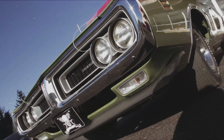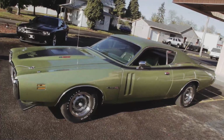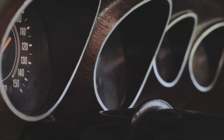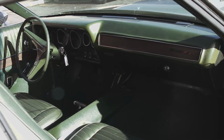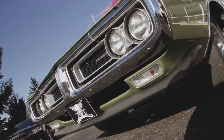So, 1971 Dodge Charger RT. It was a 440 6-pack triple green car. It's an automatic, they only made 98 of those cars. Good looking car in EF7 Sherwood or dark green in the Dodge lineup.